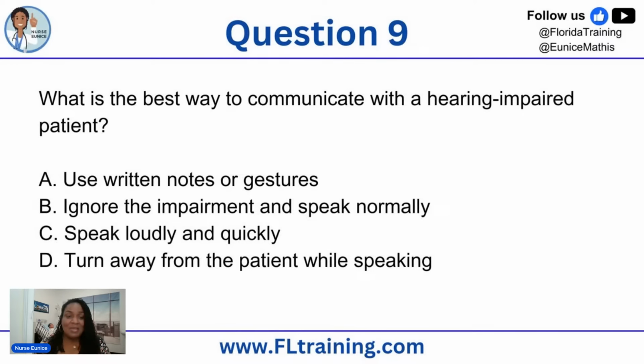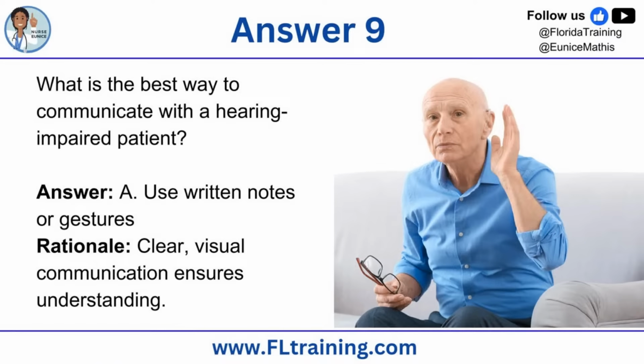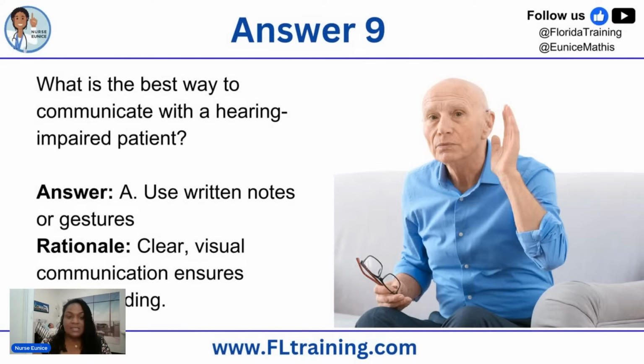Why are you screaming at somebody who's hard of hearing? So that is right, Vanessa and Risha and Love and Loretta and Kiasha. It is A. The best way to communicate is to use clear, visual, written notes or gestures. And then you also want to be looking directly at the patient, and you don't want to use exaggerated facial expressions. You want to speak normally at your normal tone, but allow them to read your lips.